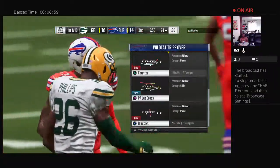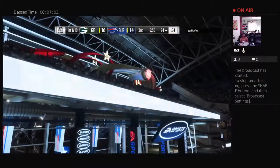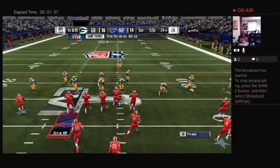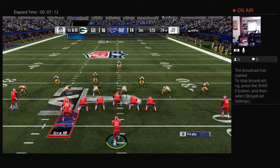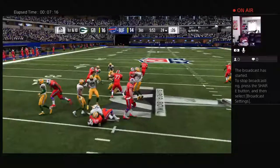Out come the Bills now as they'll go on offense first here in this third quarter. And things are starting to move in the right direction. They get the touchdown last drive, then their defense gets them the football back. Yeah, now they have a chance to get the lead if they can put something together here. I'm eager to see how they decide to do it. They want to be methodical, or they want to take the big strike and go after it right now.